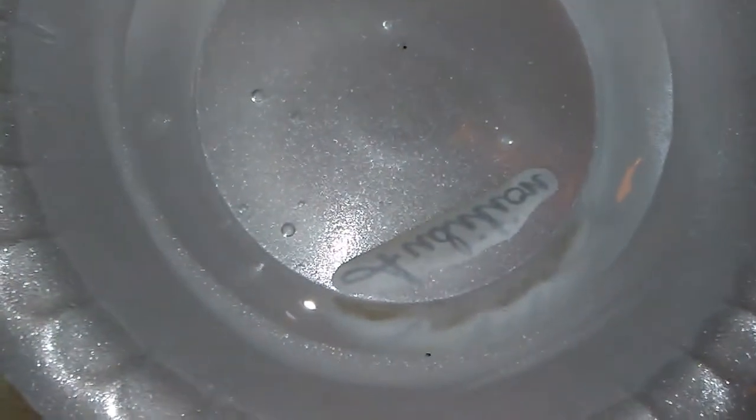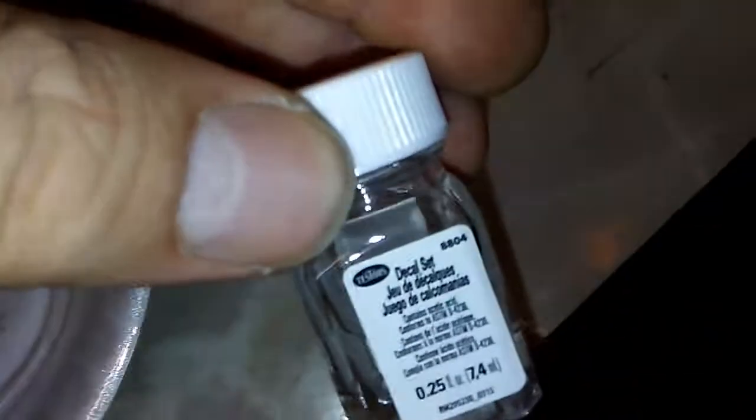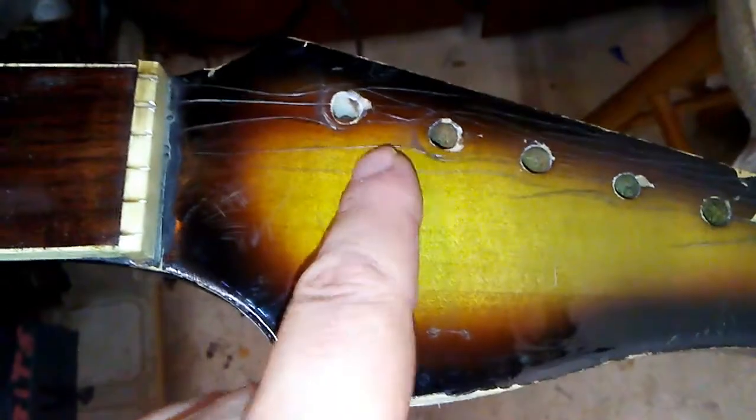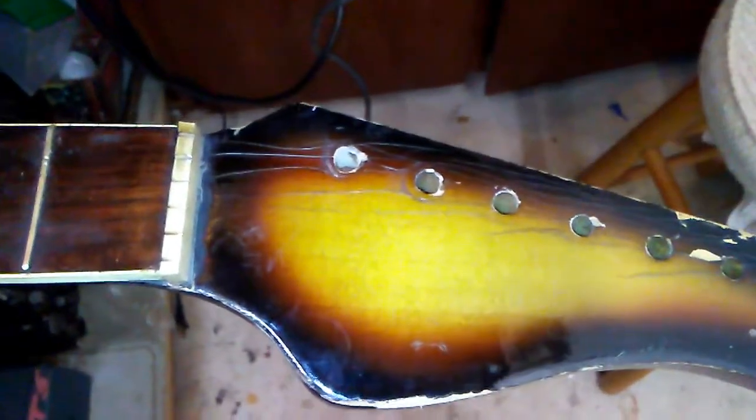Alright, so we've been in the drink for a little while. I'm going to put my fingernail in there. I'm going to carefully work that paper off there. Right, so it's just the tape. I'm going to put a little bit of this decal set on there, man, right here. We'll just adhere it, man.